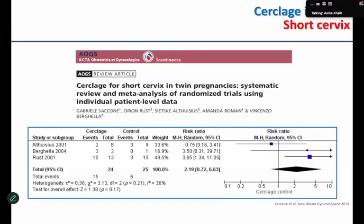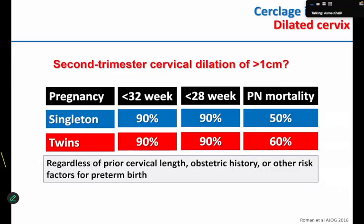What about cerclage? For cerclage, we're going to look at two groups: the women who have short cervix and the women who have dilated cervix. This IPD meta-analysis combined data from 3 studies on twin pregnancies with short cervix, and the result wasn't significant. You see that in the forest plot, the diamond crosses the line of 1, which means no difference. Based on that, the recommendation is not to recommend cerclage to twin pregnancies with a short cervix.